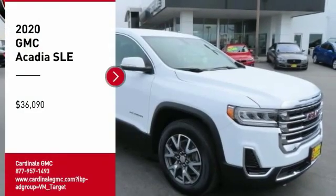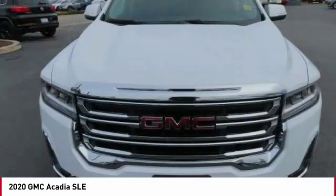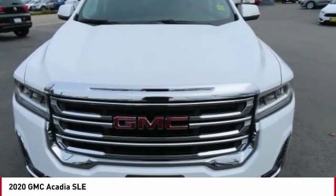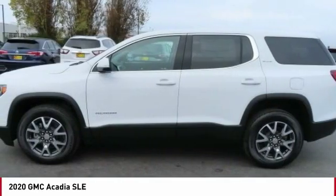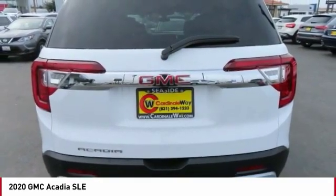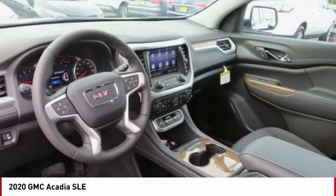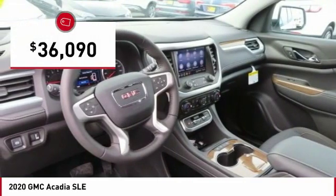Stop by and take a look at the 2020 Acadia. The GMC Acadia has great capability coupled with exceptional safety, offering better highway fuel economy than any other 8-passenger SUV, advanced technology, and thoughtful ergonomics. The Acadia is a premium utility that rejects compromise and is priced below $40,000.